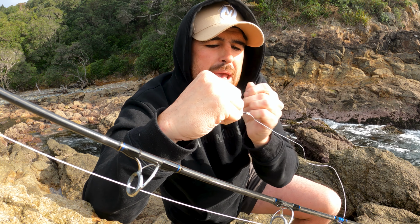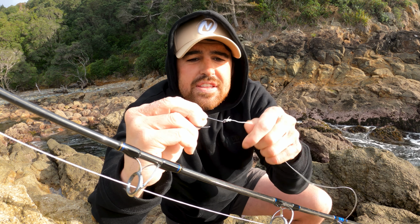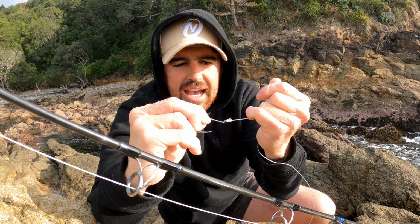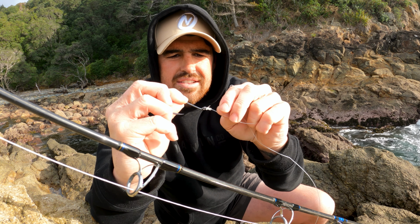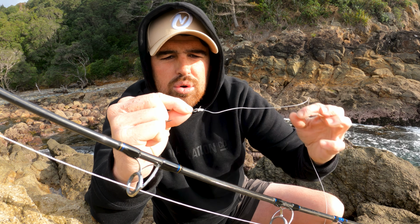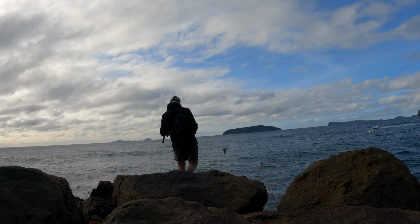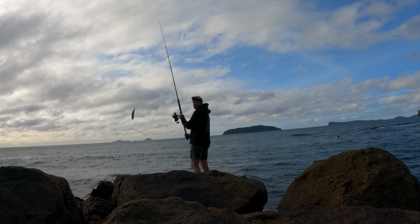I'm going through a gap in my teeth, so I'm not actually biting the line. My reasoning for that is if there's movement in it and it's in the water, it's fully lubricated, there's more chance of it to slip. If you get it to that point where you can pull it and it's not moving at all, she ain't going anywhere. All right, let's put a big Mackie on and get our first bait out.